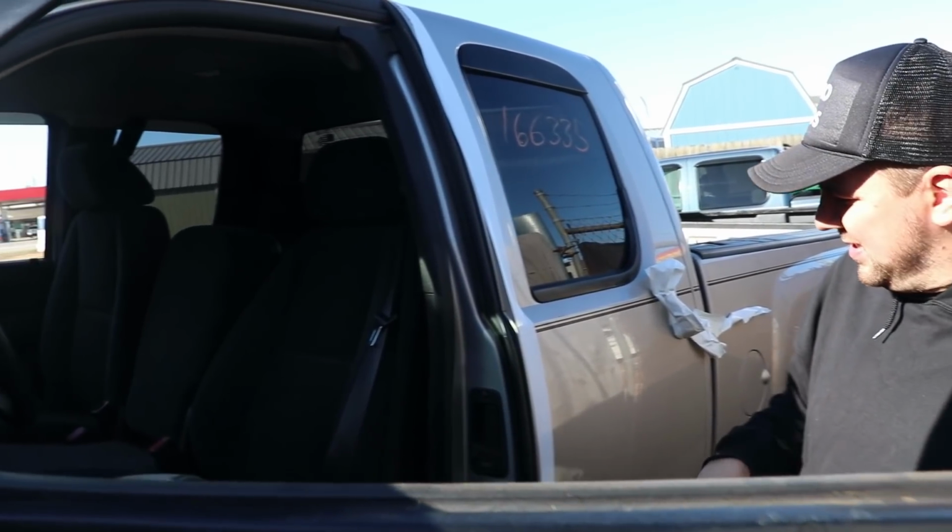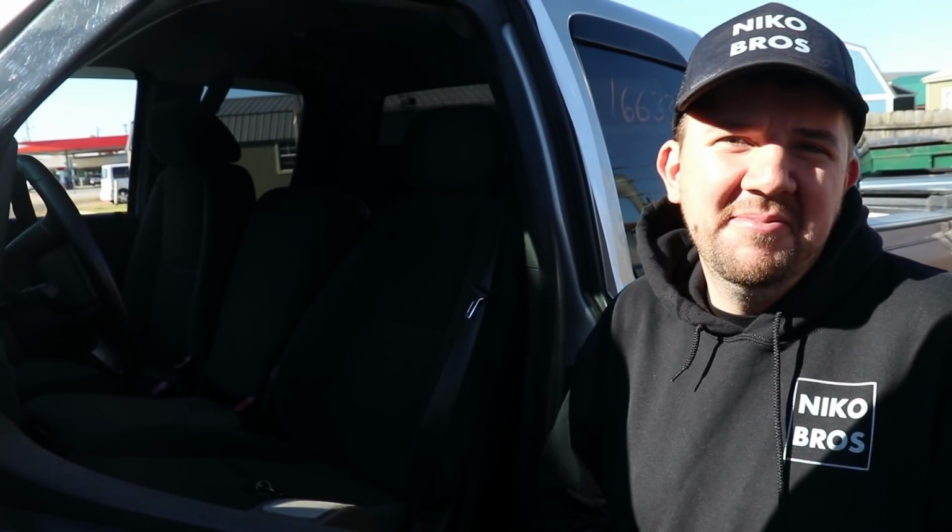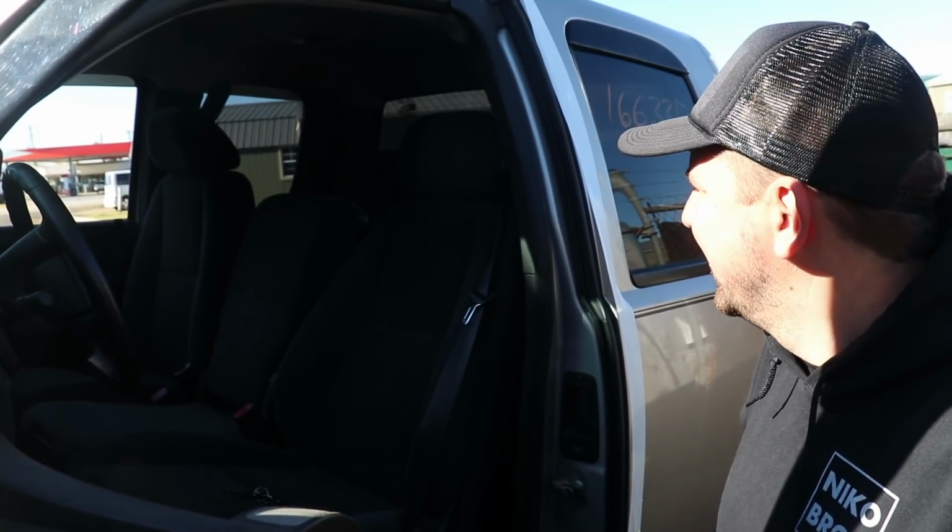Interesting. We can definitely fix that. Check it out. Overall, no airbags deployed, so that's really nice. It's a lot easier flipping it if airbags did not deploy, because it takes a while to send it out. By the time it comes back, reset the module, all that fun stuff. So it's nice. It's not a big deal, but it's a process.